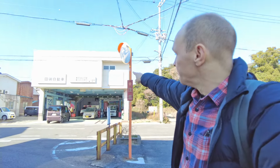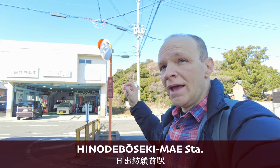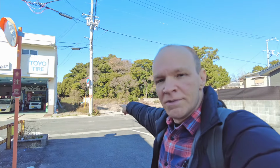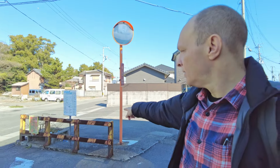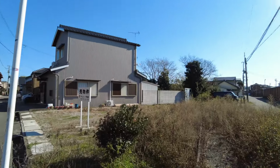Anyway, this here, Toyo Tire, this whole thing, used to be a station, used to be a platform back in the old times. It was called Hinodegbogsekimai. It's a lot to remember. But it was here. The platform was sort of where I'm standing now, I think, or somewhere near here. Anyway, this is now a road. You see this old kind of railway gate thingy fence here. So that was the rail line. Now the tracks go this way. Still here, still very overgrown here.